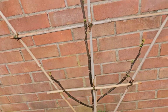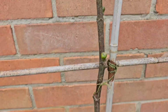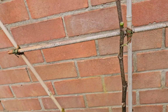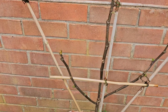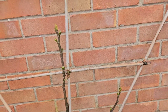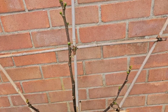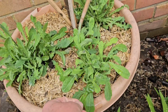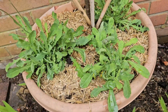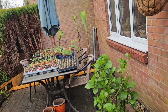The fig is starting to wake up, and there's some figs: 1, 2, 3, 4, 5, 6, 7, 8. Well, there's about 8 or 9 figs on there. That might come up. I don't like figs, but I like the plant. And this is a salad leaf, but I can't remember what the name is. It's a Latin name, and I can't remember what it is. But now the cosmos. As you saw, I've got cosmos over there to go to my niece.